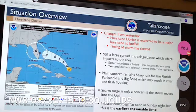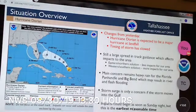And if it were to get in the Gulf, we could see storm surge, again, if Dorian were to get into the Gulf. But if it were to go up the spine of Florida, then storm surge is not a concern for us. The main concern right now is really that heavy rain for the Florida Panhandle and Big Bend area that could result in river and flash flooding.